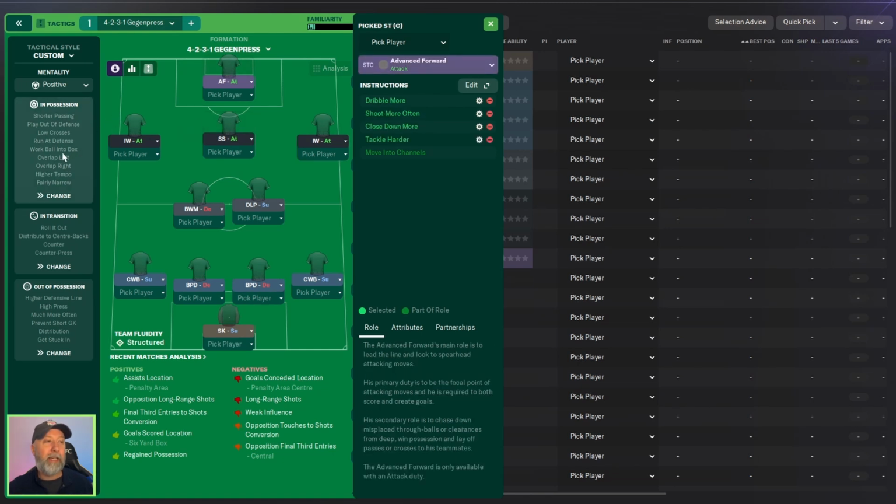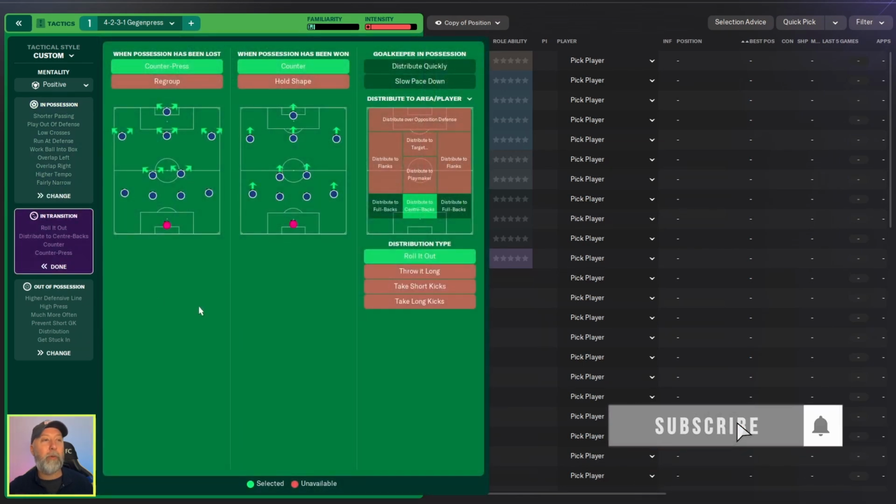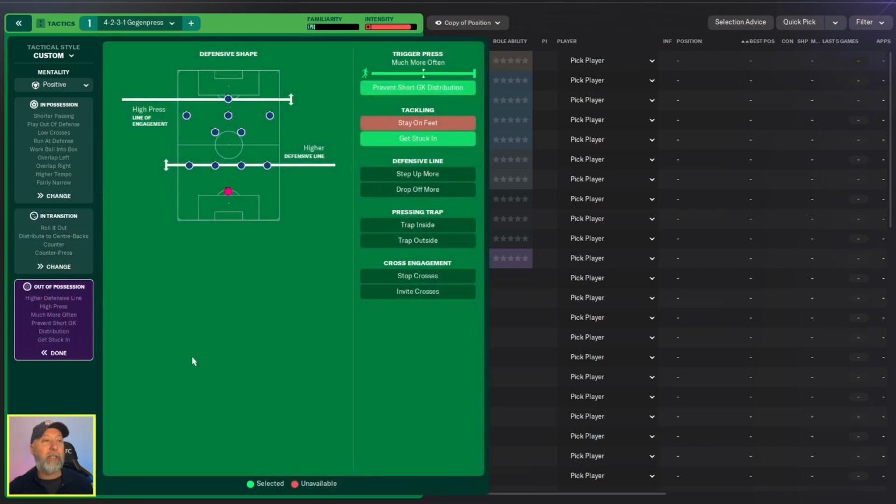A positive mentality, in possession, attacking width is fairly narrow, overlap on the left and the right, play out of defense, passing directness is shorter, tempo is higher, low crosses and work the ball in the box, and then run at defense. In transition, counter press, counter, distribute to the center backs and roll it out. And then out of possession, a high press line of engagement, a higher defensive line, trigger press much more often, prevent short goalkeeper distribution, and get stuck in.